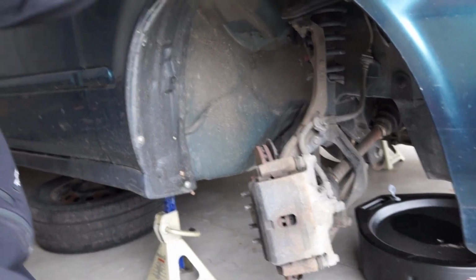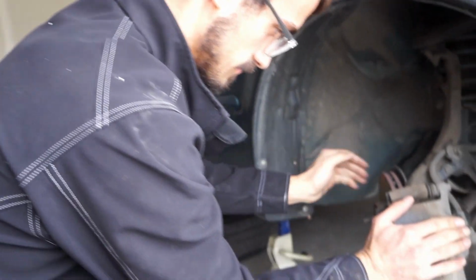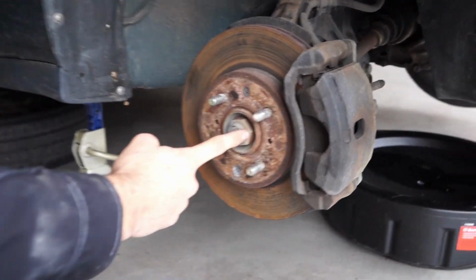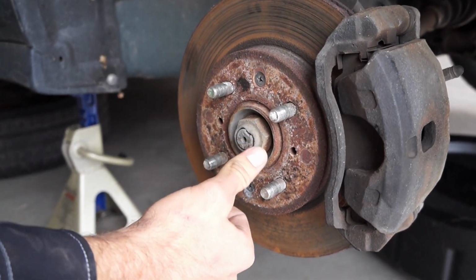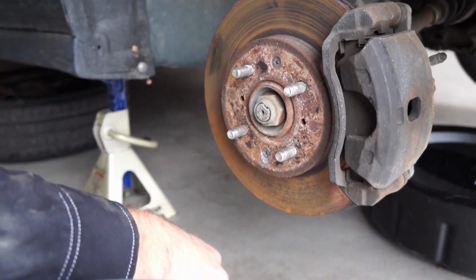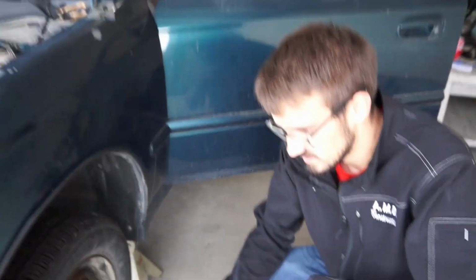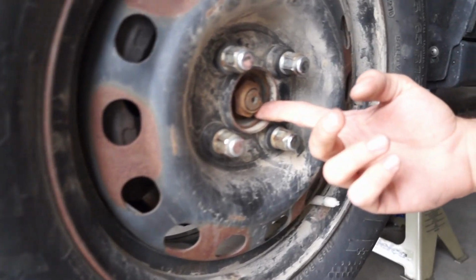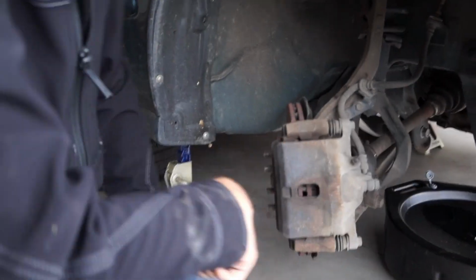But now we have to take out the axle here. So pretty much what we have to do is use a giant 32 millimeter socket on the axle nut here, with a big impact or brake bar, however you want to do it. For example, if we come over to this side, you can see the axle nut through the opening. You're not going to get this every single time, but you can easily break that off prior to lifting it.